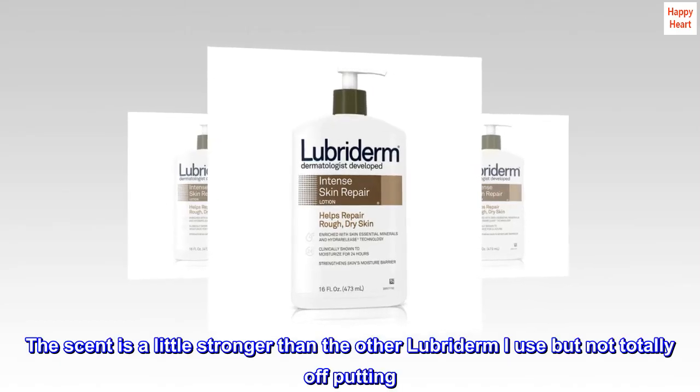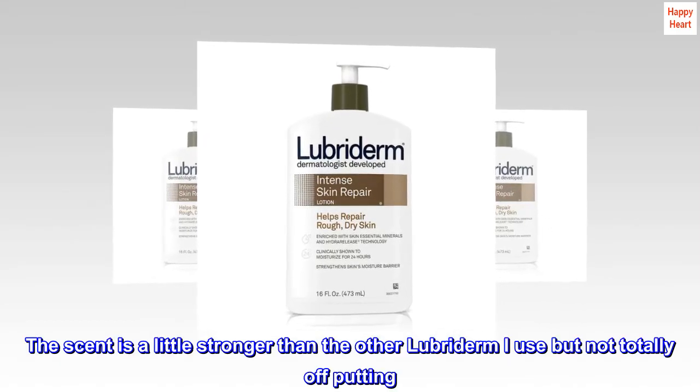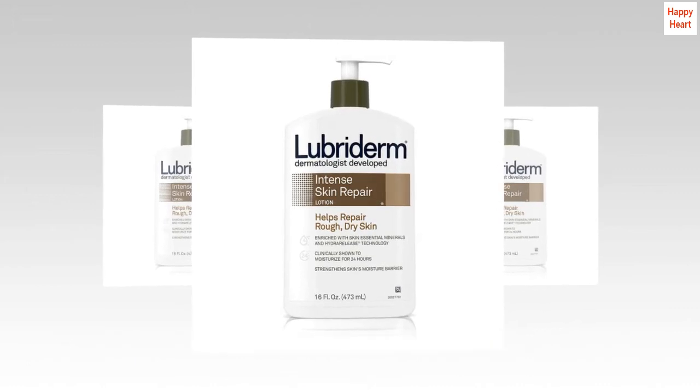This works well. The scent is a little stronger than the other Lubriderm I use but not totally off-putting. I will buy again.